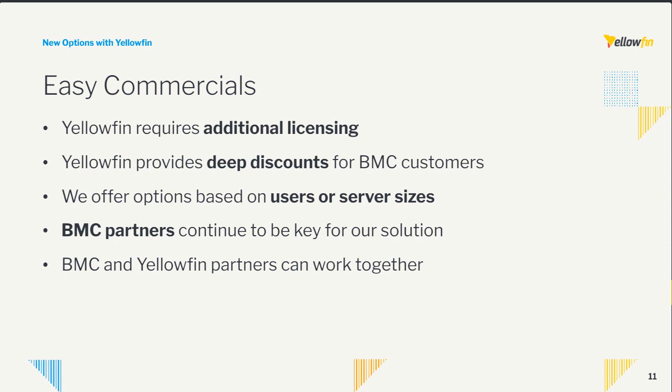Again, BMC partners are super important. I think we need to continue to need them as part of the equation. They know your environments. They know ITSM really well. And hopefully they'll continue to provide value on top of Yellowfin. And they have a lot of creativity. We speak with BMC partners, and they always come up with really nice ideas of what more they can do.